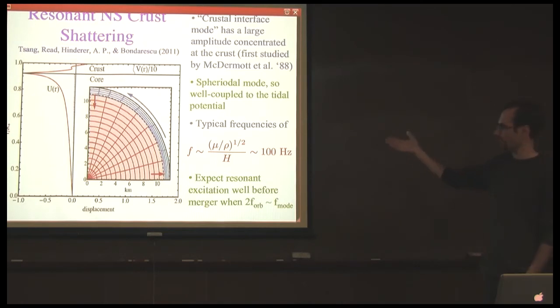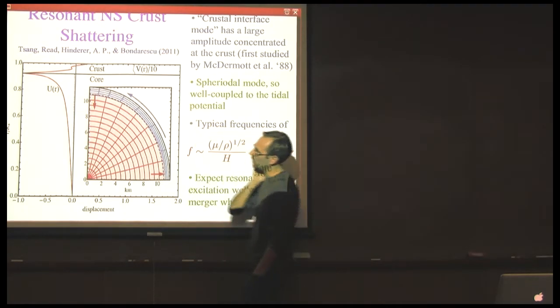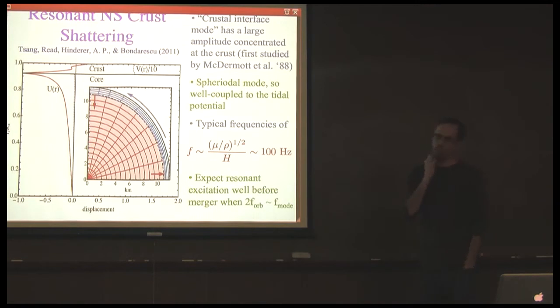And so this is something that's going to happen much earlier in the evolution. And you're not going to be milliseconds away from merging now. So what happens if the neutron stars are spinning? Typically, for these modes, the spin does not affect the eigenfunction that much.